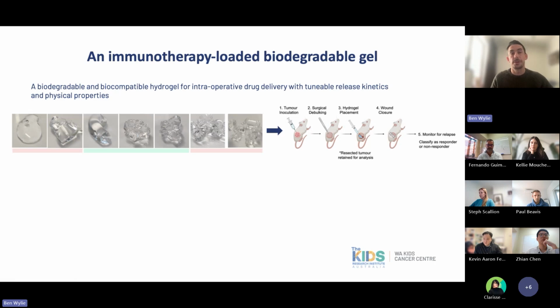a gel with Goldilocks physical characteristics that were suited for surgery, and we apply them in our mouse models of incomplete surgical resection, where we're actually able to remove part of the tumour, retain that for analysis, implant our hydrogel, which is full of immunotherapy, and then close that wound and follow up the mouse to see whether it's a responder or a non-responder to treatment.